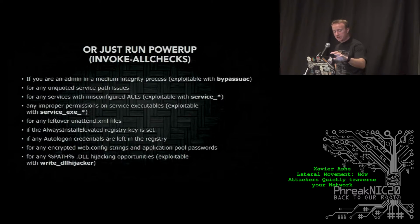Basically, it goes through that checklist and looks for all of those things automatically for you. Like I said, I ran it on my local machine, and for insecure services I had like 12 or 20 of them, where if an attacker were to get on my laptop, they could change the properties of that service and then run something as a service account.